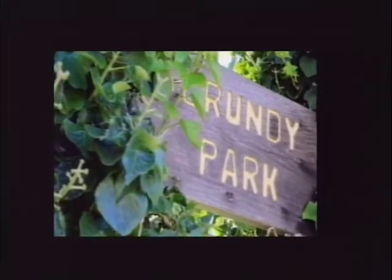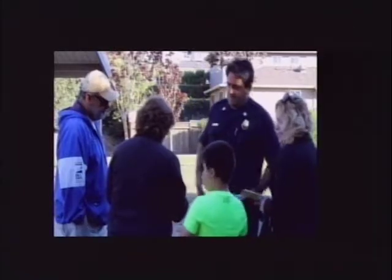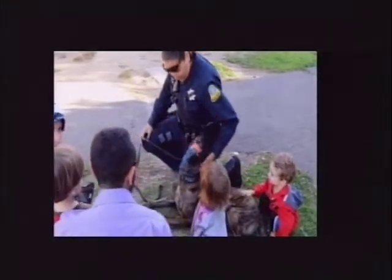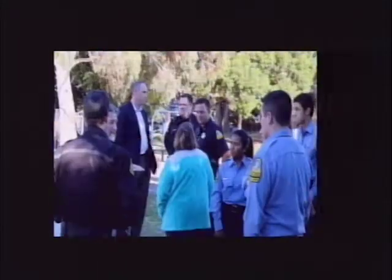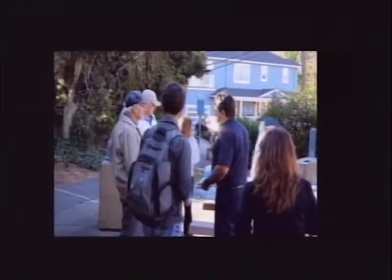Good afternoon. This is Peter Carey here at beautiful Grundy Park for National Night Out. National Night Out is a great opportunity for you and your entire family to get to meet and interact with the police officers. But also, if you have any questions or concerns, they can answer it for you. It's nice to get out here and support the police officers, especially in light of some of the things that are going on around the country.